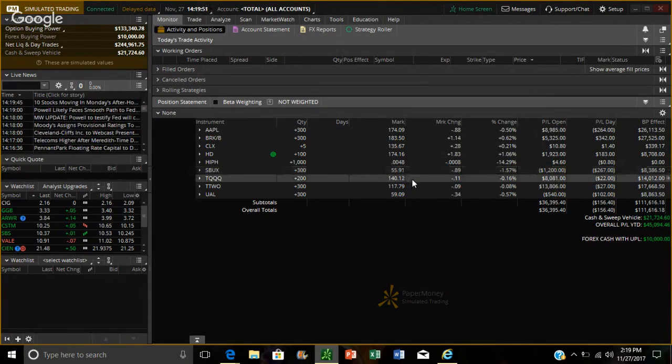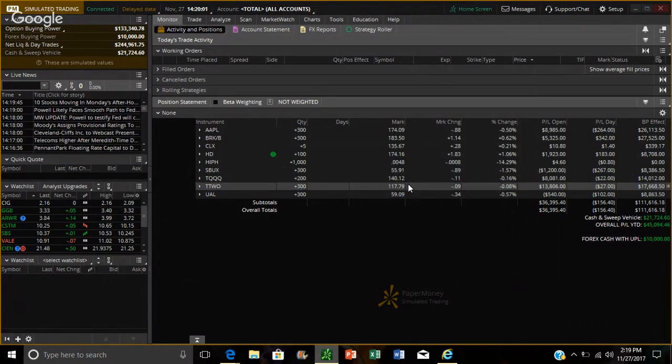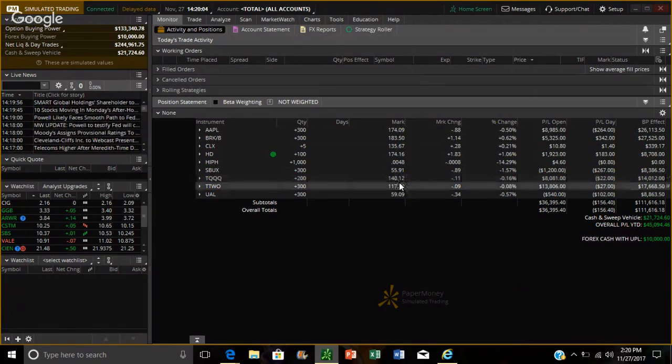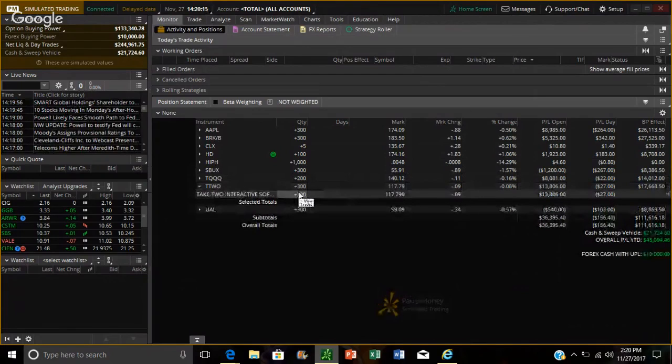We got the triple Qs here. This is the leverage triple Qs. As you see right here, it's all the way up at $8,000. My Take-Two Interactive, I'm up just about $13,000 on that. Remember, these two were fighting just about to see which one is going to be on top. But as you see, Take-Two definitely took the lead on that. And let's see if I can find my exact buying price for Take-Two.